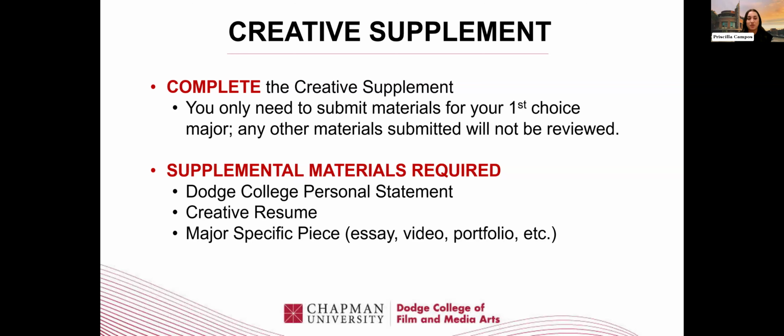You're also going to submit a creative resume. That's 5 to 7 pieces of work that you've done. That can be films that you've worked on. That can be part of your book. That can be that you took a creative writing class. That can be that you love to write poetry. You love to write songs. So again, it's 5 to 7 pieces of different things that you have done.